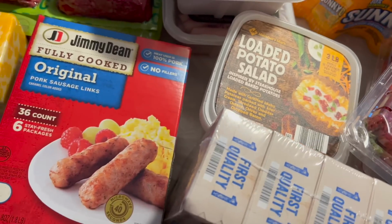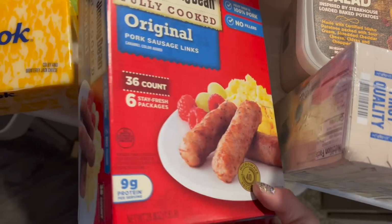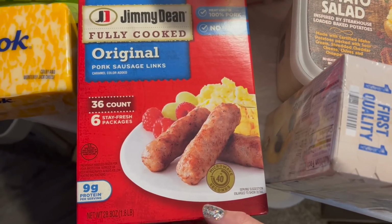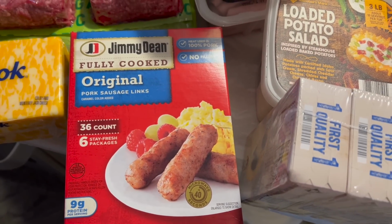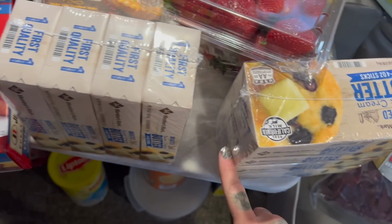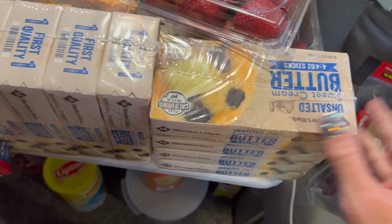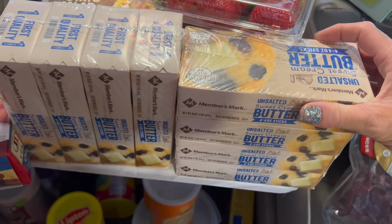Do recommend it. Some of these fully cooked Jimmy Dean sausages. We have bacon we need to cook up. I figure we will do a breakfast outside one morning. We cook a lot outside during the warm days. We're out of butter, so we just grabbed 2 of these for right now. And that's probably about what we have room for at the moment.